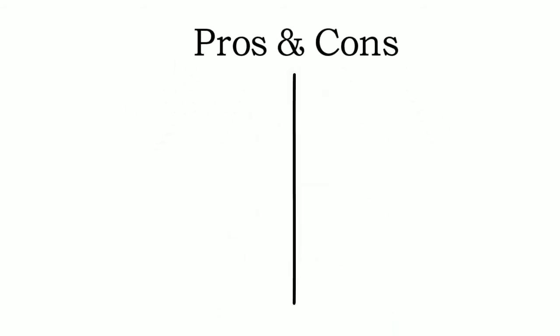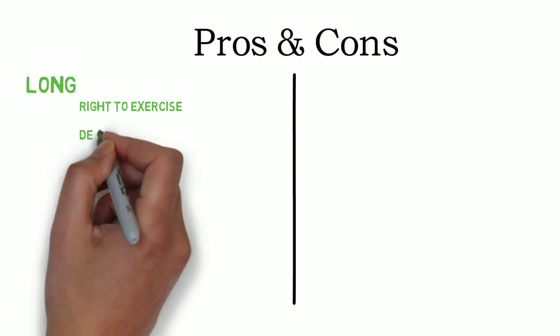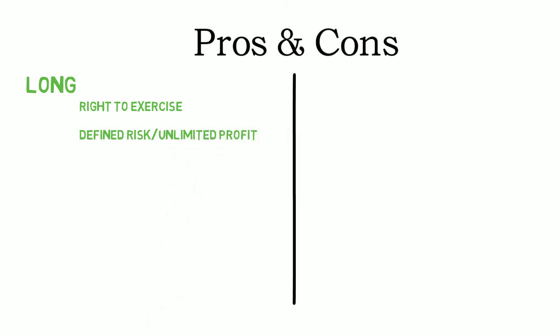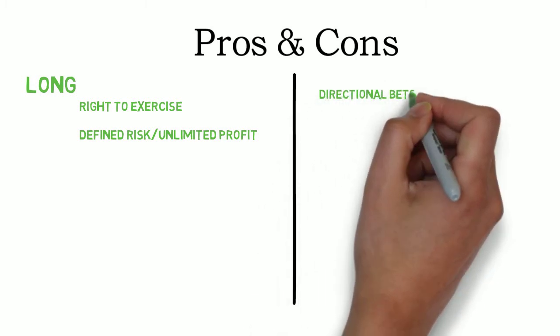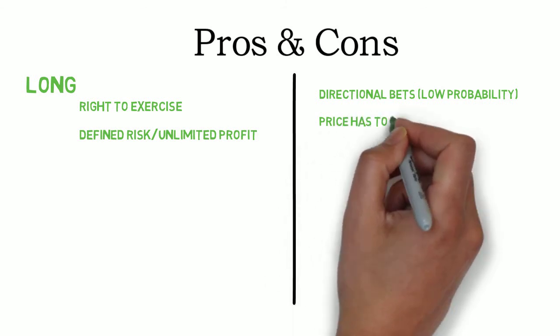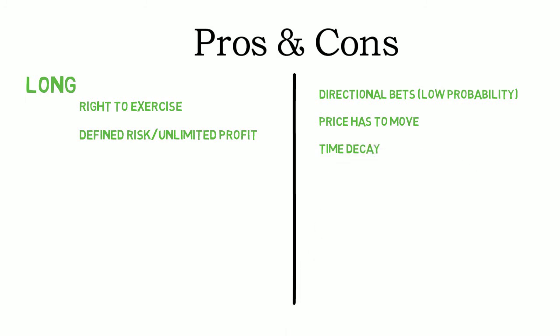Let us start with the pros and cons of long options. A definite pro of option buying is that you will have the right to exercise. You do not rely on someone else and don't have any obligation. Another clear pro is that long option strategies mostly are defined risk and undefined profit. Some cons, on the other hand, are that long options almost always are directional strategies that give these trades a rather low probability of success. This is the case because the price of the underlying has to move before you make any money. Finally, a big con is that the time decay works against long option strategies.